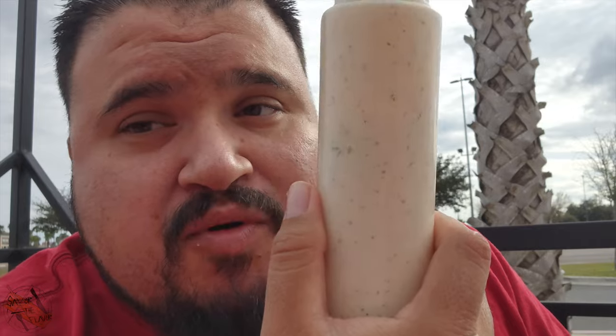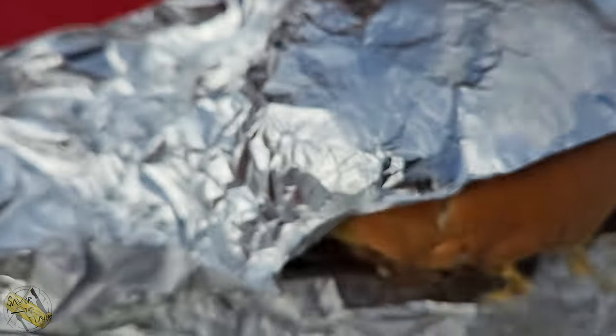We're gonna do something to level this up a little bit. Garlic aioli. Y'all gotta try this. I could probably put this on the table and it'd be delicious. Uniqueness.